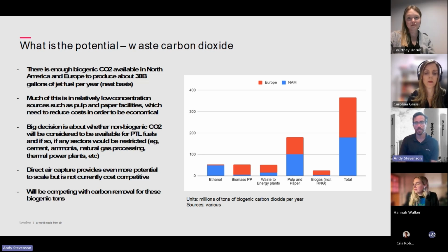In terms of direct air capture, it's something that we are extremely excited about because it really would unlock a lot of locations that don't have an immediate supply of CO2. But at least from what we've seen, it's not currently economical for PTL fuel production. And we're probably looking at maybe a 10-year time horizon for when it really starts to get interesting as a feedstock for PTL fuels. And so from our perspective, we're really focused on these core biogenic feedstocks for producing PTL fuels.